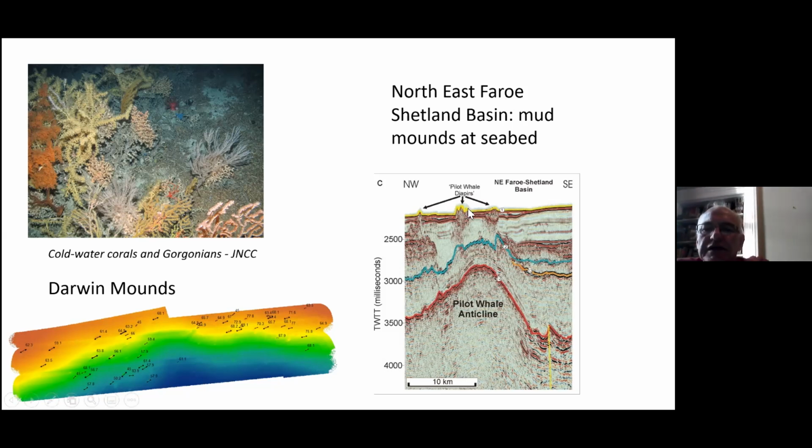But one of the unique things for the UK is these features here on the seabed. And we've called these the pilot whale diapirs. I don't know who named them, but you can see underneath, this is the top of the Eocene basalts, a big fold that had formed sometime around the Oligocene-Miocene. And clays on the top have been squeezed, and they're probably overpressured with water, and they've risen up, and you get mud diapirs on the seabed. So they form a unique habitat as well. And I'm pleased to say that they are also protected as an MPA.